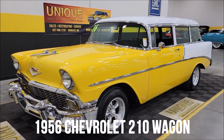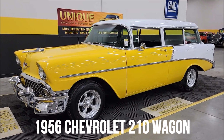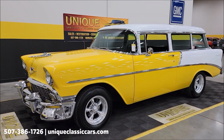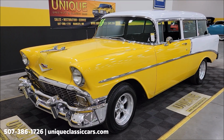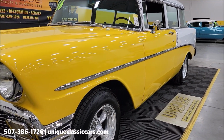1956 Chevrolet 210 two-door wagon to take a look at. Unique, especially in classics. This particular car started life crocus yellow and black, as you can see. Has had some restoration work done, repaint. Now in a bright yellow and white combination. Good looking car. Look at how straight the driver's side is.